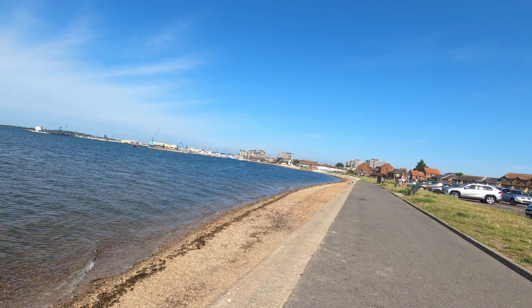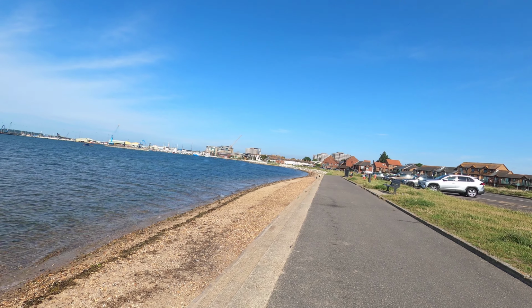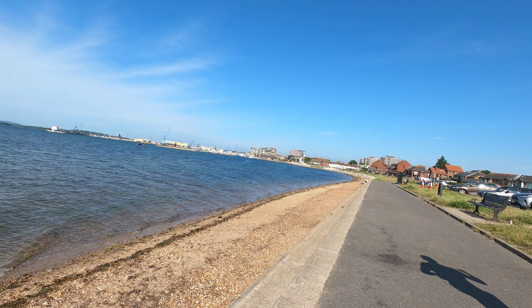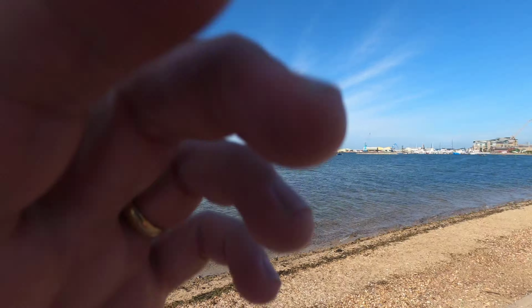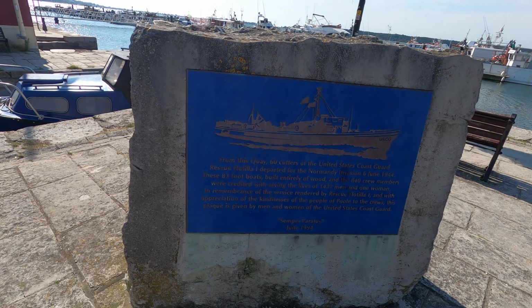Gutted about the scratches on the car. Anyway, bye. Here we go, there's a bit of history about Poole Harbour just coming in now.